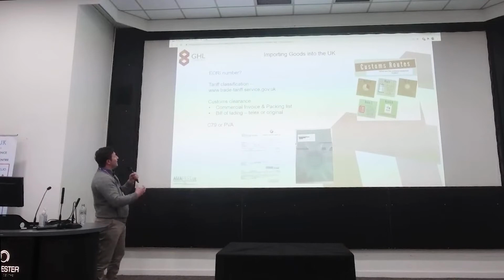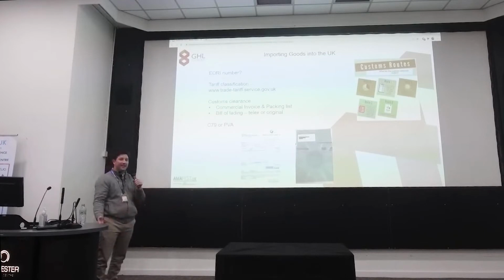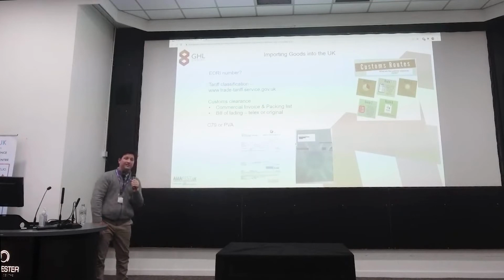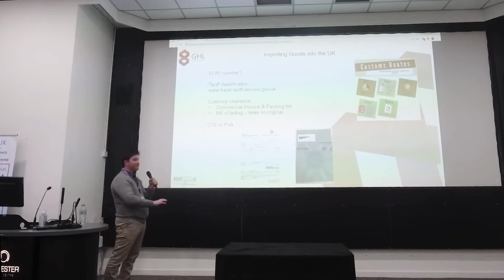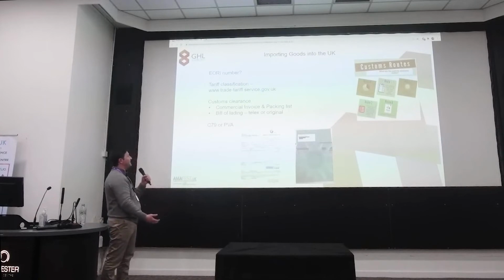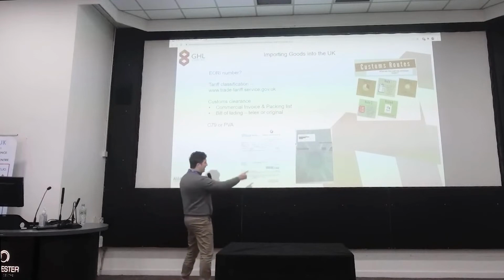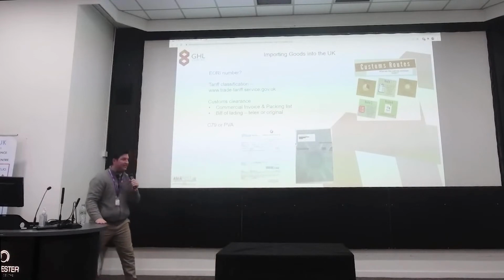And you need to make sure that you understand the import process. You will need to clear customs with the goods. You will require a commercial invoice and a packing list. If you're sea freighting it, you will have a bill of lading. That bill of lading, you either need the original or you need to get the telex released, essentially, which is the electronic version. And then in relation to VAT on import, there's two ways. You can use the deferred system, which is the PVA, and you will need to authorise your customs clearance company to tick that box on imports, or you can use a C79. I've put an example up because most people don't know what they are, but it looks like that, and don't throw it away. You will need it.